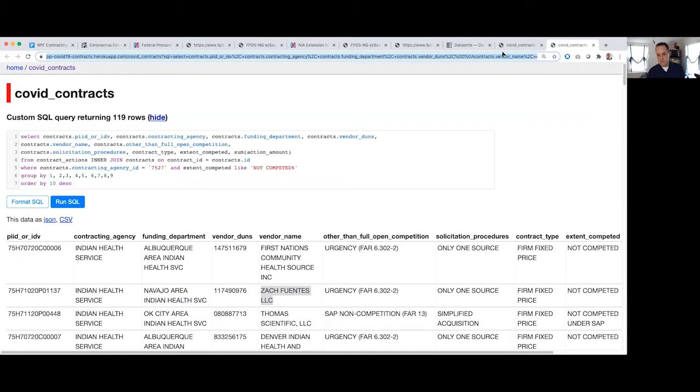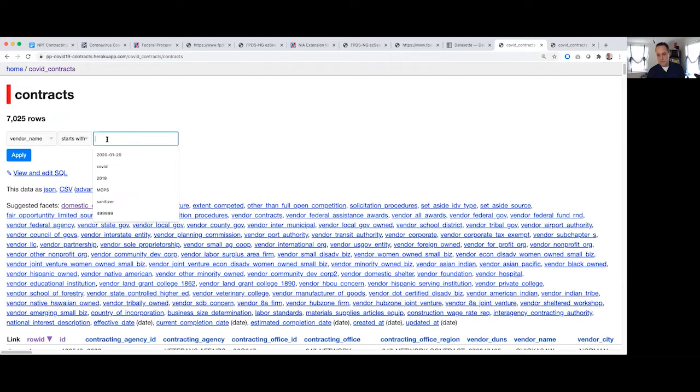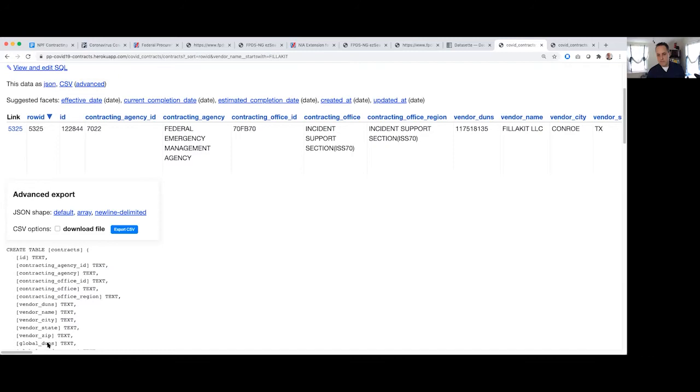And even if you don't know SQL, which is structured query language, which is sort of the engine behind asking questions of this, you could just use dropdowns and say, oh, okay, well, I remember that Phillikit that I talked about at the outset, and hey, here it is. It's a contract with FEMA, and we can then go through and take a look at details from it. And I can share, oh, this is the contract that we mean when we're talking about Phillikit.